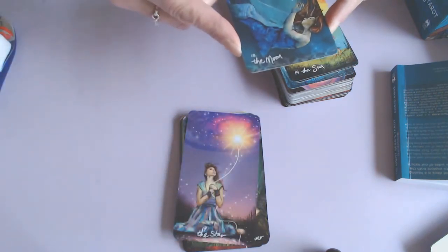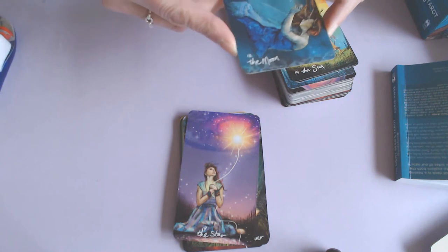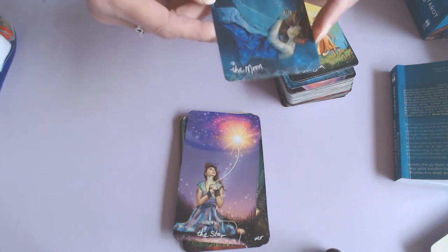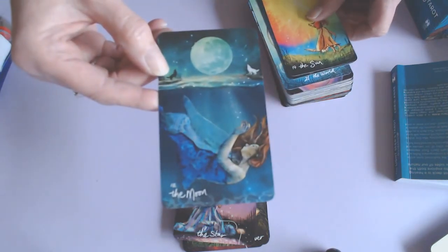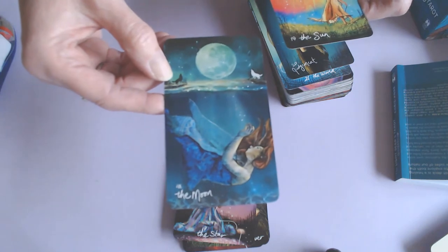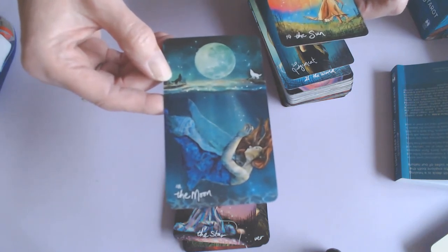I've wanted these cards for a while, but I'm glad I've got them now. What is meant to be, it will come to you. We've got the Moon, number 18. And the way she's floating there is beautiful.